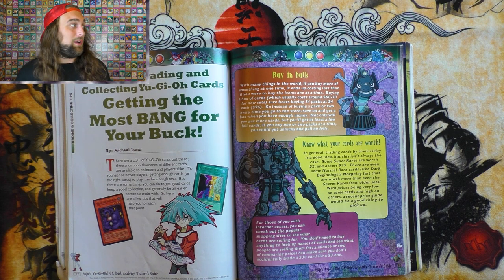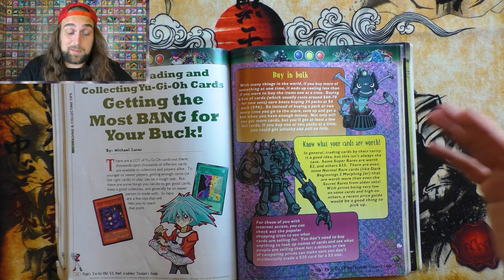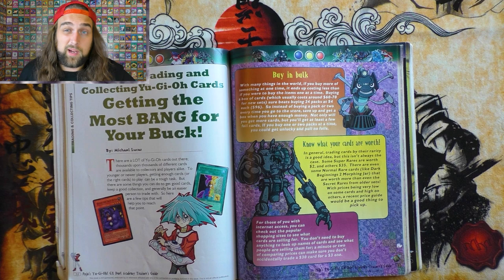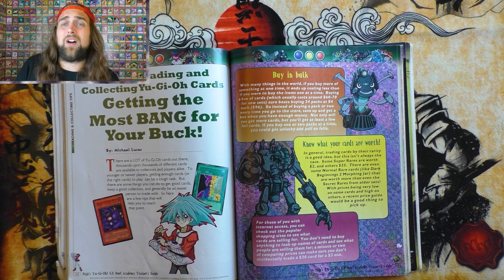What makes up my collection to this day is cards from just about every set, from LOB, the tournament packs, and all kinds of stuff, going up until whenever he quit. I don't know, maybe after 2010, so there's Dark World cards, all kinds of stuff. I can't even tell you everything I got.